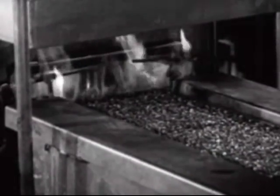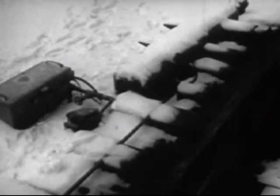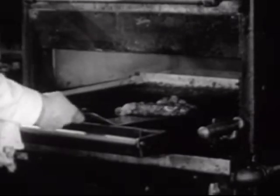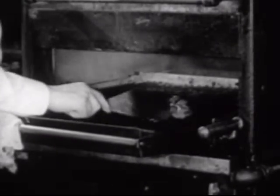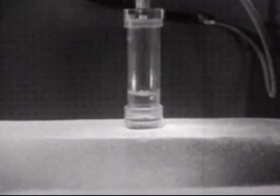LP gas prevents railroad switches from freezing and thus keeps the trains running. One important use is providing the cooking fuel for restaurants throughout the nation. Last year, 6 billion gallons of LP gas were transported and sold in the United States.